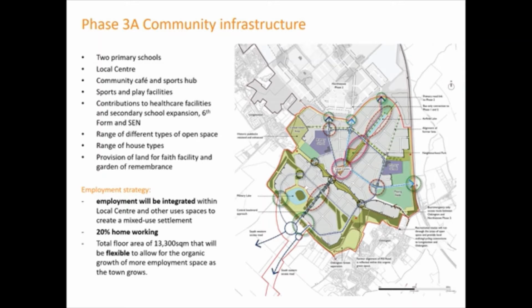But not only on-site provision, but also making provision to the health facilities and the secondary school expansion and the SNE in phase 2 in the town center. So while we are adding another 4,000 homes to the town center, we're making sure that the town center, which is already designed for 10,000 homes, actually gets the additional support as well.